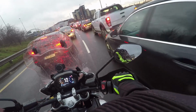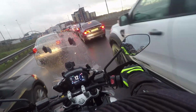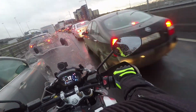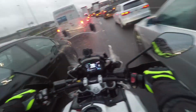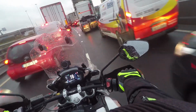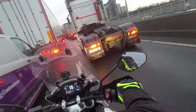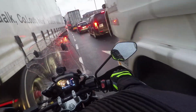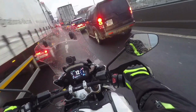Right, back to reality. Traffic jams, straight out of the dealership into a traffic jam. Now, this is where I will say the 900 probably has a bit of an edge over the T1200. I actually filter quite well on the Tiger 1200. It's no bother, but it's not what it's designed for. It's not a city commuter, and you could argue that the 900 isn't either.